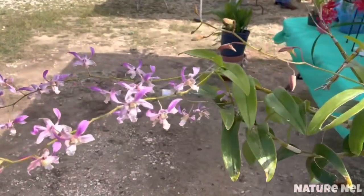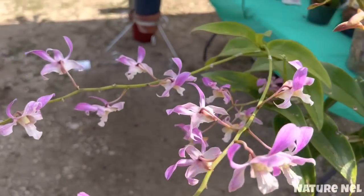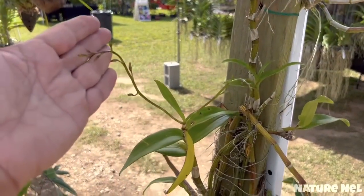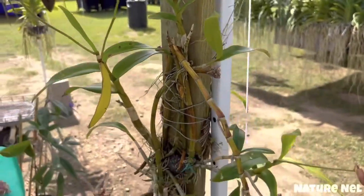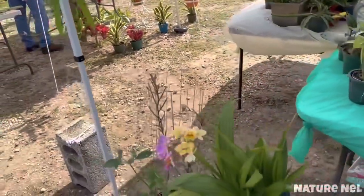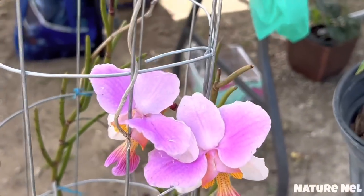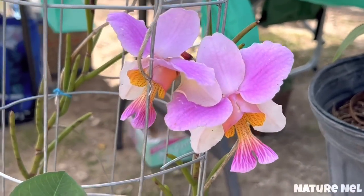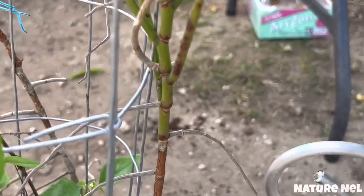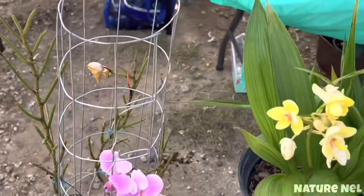Oh, look at these dendrobium. This is pretty. I like that this is already on a mount and it is filled. Look at all these spikes. Josh was telling me I need to get one of these. I think they're called cane orchids or bamboo orchids, because if you look at the stem, it looks like a mini bamboo. I think that's why they call it that.